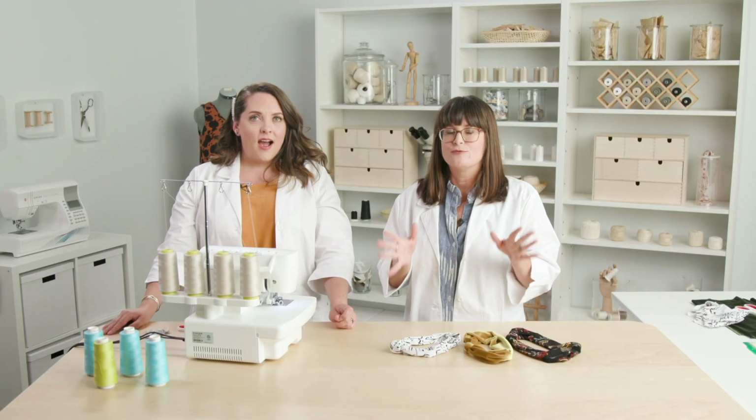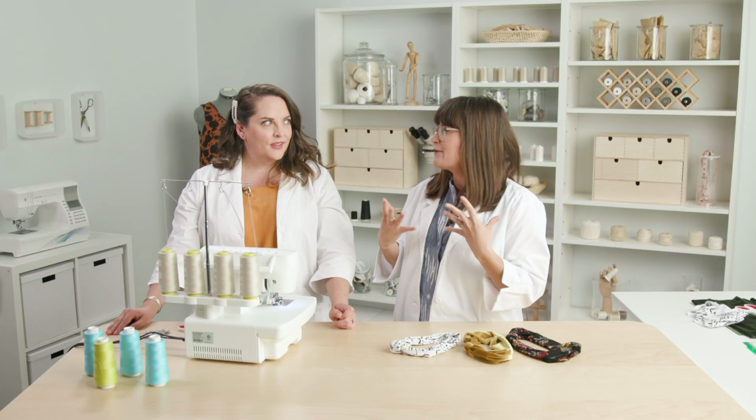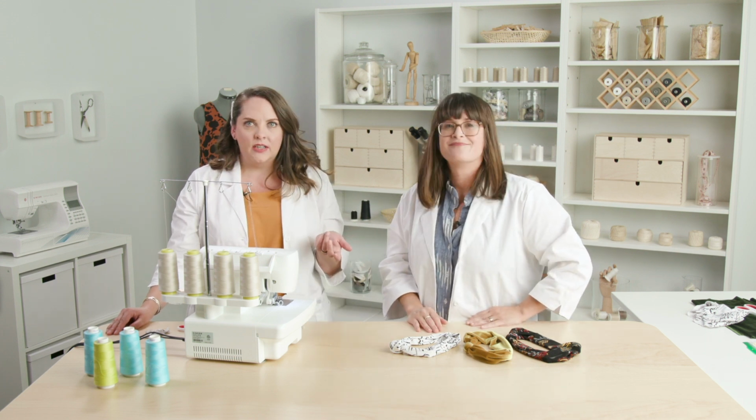That was so fun to watch. I think I've got my preferred way to sew a t-shirt, but I always learn something when I watch someone else sew. Oh, absolutely. I can't even believe that she didn't even need a sewing machine for that.